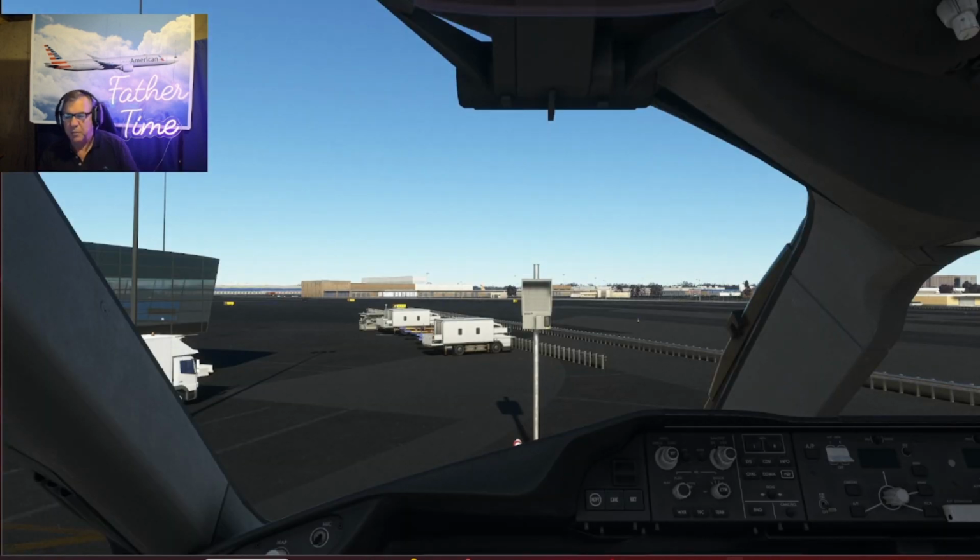I'm back. So back we are in the cockpit, cold dark airplane. We're not going to use GSX. We're not going to put the people on. We're just going to do it.